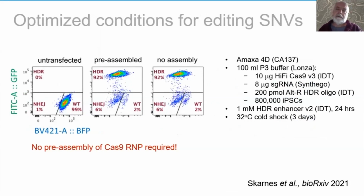Since then, we've made a few other small modifications to this protocol, which I've shown you here on the right. So what we're doing here is we're using a MAXA nucleofection system. We're using high-fidelity recombinant Cas9 protein. We add in the guide RNA, which is synthesized and provided to us by Synthego, and we use these N-blocked oligonucleotides from IDT, in addition to the treatment of the cells post-nucleofection with the HDR enhancer and cold shock. And under these conditions, we could actually see that HDR efficiencies now exceeded about 90% of cells.